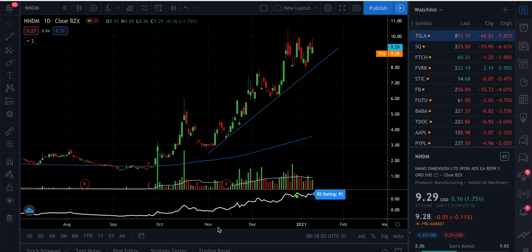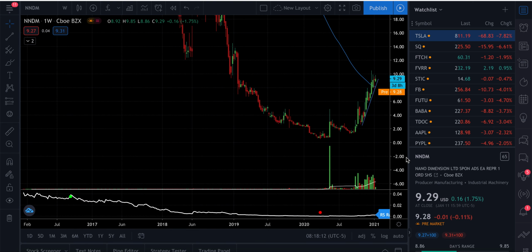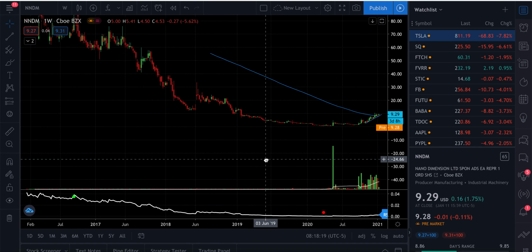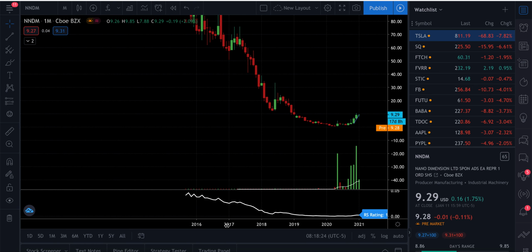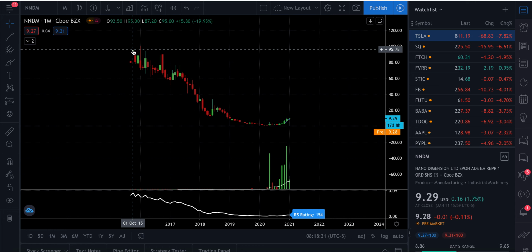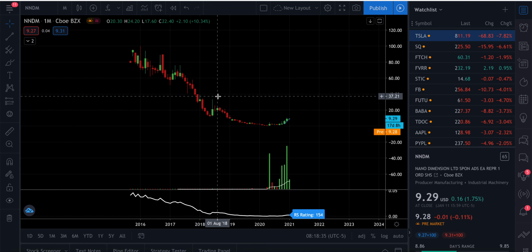If you look at the chart, NNDM was actually really high, almost 50, 60, $70 at one point. If you look at the bigger picture, you can probably see this is a dying stock. Oh wow, this is their all-time high, right? They seem to have IPO'd at almost 90-95 and have been slowly dying down.